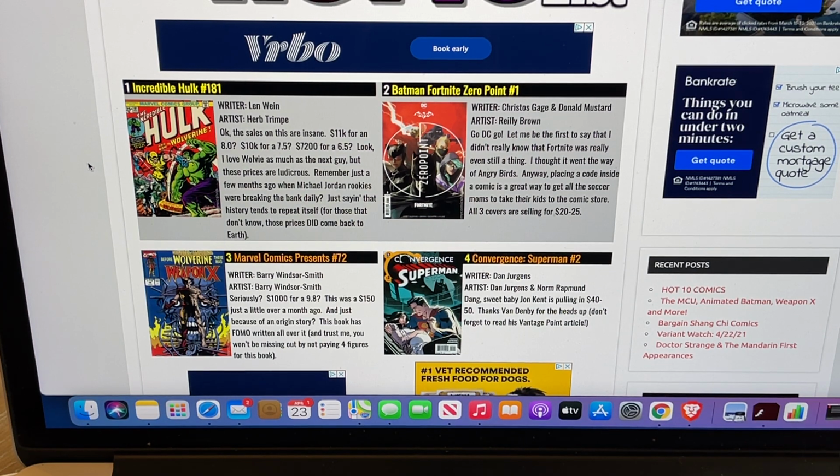There's verified reports of people from that collecting market going after high-grade key books, and this is obviously very high on everyone's list. An 8.0 just sold for 11 grand. I mean, that's absolutely crazy. The 9.6 2 years ago sold for under 10.